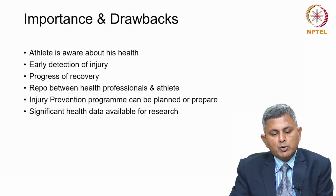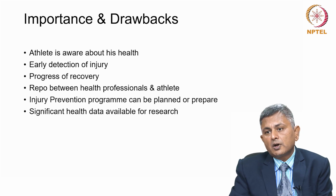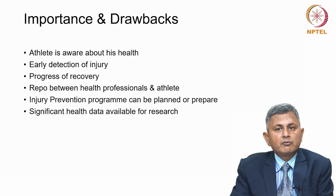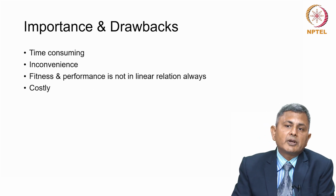Then the sports body, with the help of these data, makes a prevention program, like FIFA made the 8-point ACL prevention program. And for the researchers, significant data is available for that particular sport or for the athletes. So for the betterment of that sport, there will be fewer injuries, and more and more athletes can participate or play. And they are well aware, and the parents allow their kids to participate in those games. When the importance is there, a few drawbacks will be there.